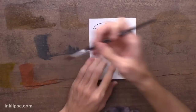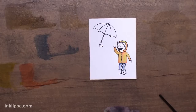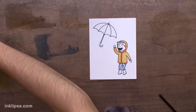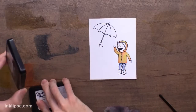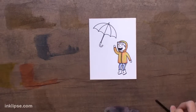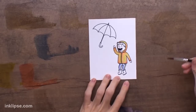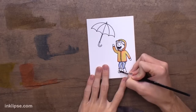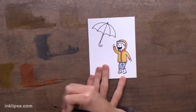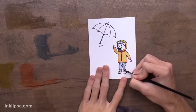All right, so let's go in. I did miss a color. I want a little bit of gray. Woof, which is named after my dog. Woof and Gur. All right, so I'm going to go into here with a little bit of gray for his boots.